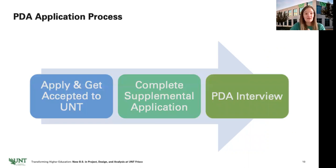So PDA, because it is a very highly intensive program and it is small, has a little bit of a different application process than some of our other majors at UNT. So the first thing you want to do, hopefully, and maybe you're already there right now and that's why you're joining us today, but if you haven't, you want to apply and you want to get accepted to UNT. And when you apply, if you have not already done so, within your Apply Texas application, you can actually select UNT Frisco as one of your locations. If you haven't done that and you've already submitted it and you've been accepted to UNT and you're interested in the PDA program, don't worry, we will get you routed to the right place.